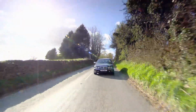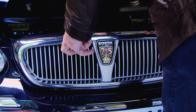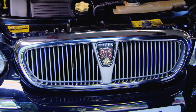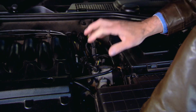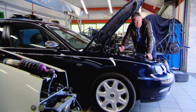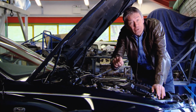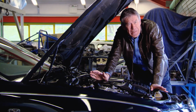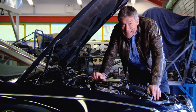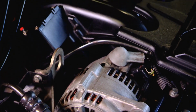The Rover's reliability is strong, but there are some things to look out for. First, cam belts. The V6 has 3 of them, 2 at the back of the engine and 1 at the front. Now, these need changing every 90,000 miles or 6 years, and when they're being done, you should do the water pump as well. Now, this is a complicated job, and it can cost about £600 to have it done.